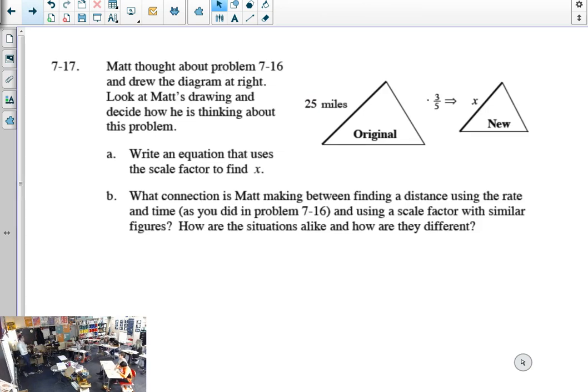So we can apply that same type of knowledge when dilating. A dilation is when we change the size of something but keep the scaling. It's like a scale car matches what a real car would be, but everything is shrunken down by the same rule. So here the new shape is going to be 3/5 of the old.